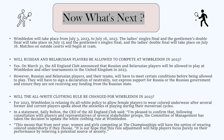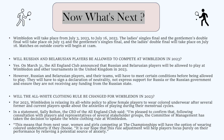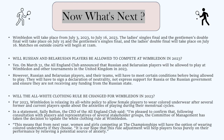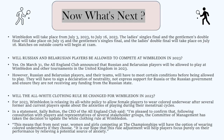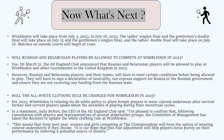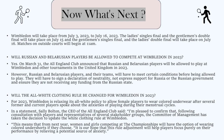One question that is asked is, will the Russian and Belarusian players be allowed to compete at Wimbledon in 2023? Yes, it was confirmed on March 31st that they would be allowed to compete in Wimbledon and other tournaments in the United Kingdom in 2023. Also, what has been discussed is, will the all-white clothing rule be changed for Wimbledon in 2023?